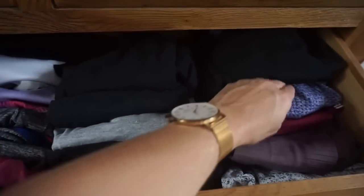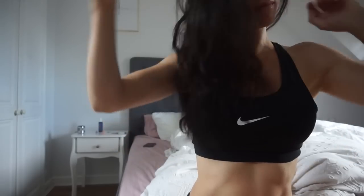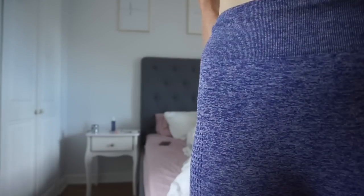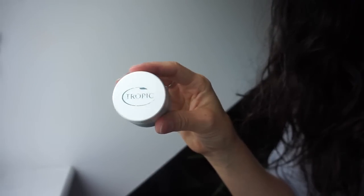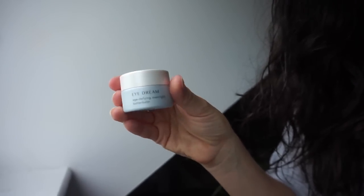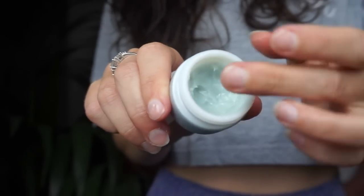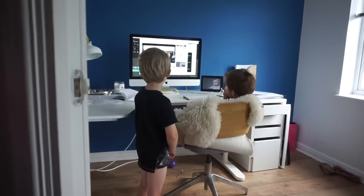So today I'm just going to go to the gym, so I'm putting on my Gymshark leggings and a Nike black top. And just quickly, I'm going to put some Tropic Overnight Butter Balm Eye Dream on my lips because it is so hydrating and nourishing. If you've got this product for your eyes, it's perfect for dark circles and eye bags. That little hack is to put it on your lips because it's an amazing deep, nourishing treatment.